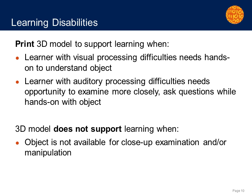Also, students with auditory processing difficulties who need to examine things a little more closely and ask questions while putting their hands on an object might also benefit. But when it's not appropriate would be when the object's not available for close-up examination or manipulation. So if it's not adding any additional information to what they're currently able to access through an image alone, it would not necessarily be a good solution.